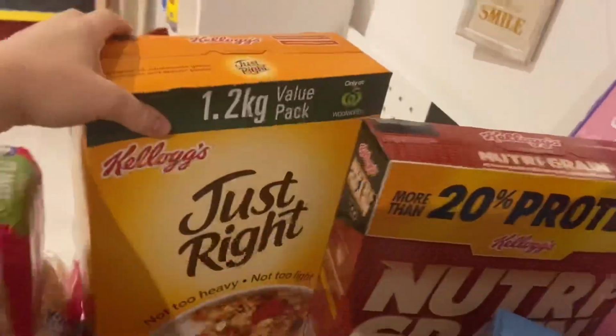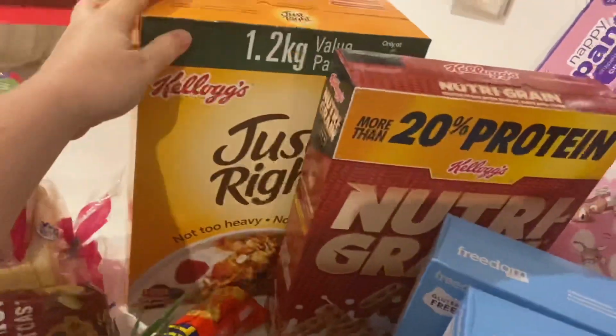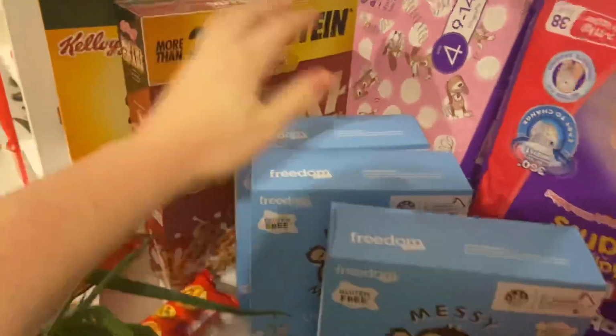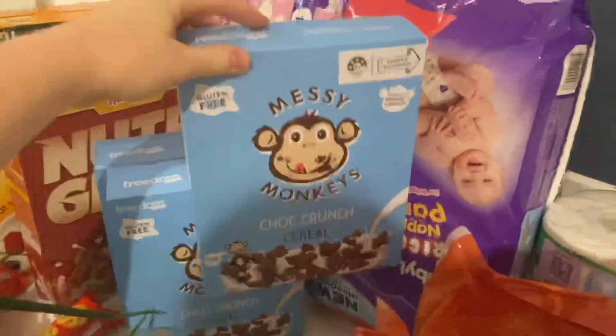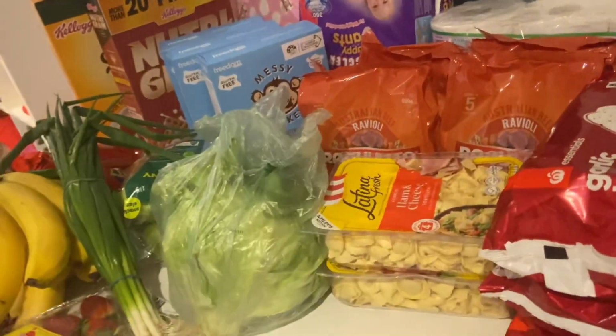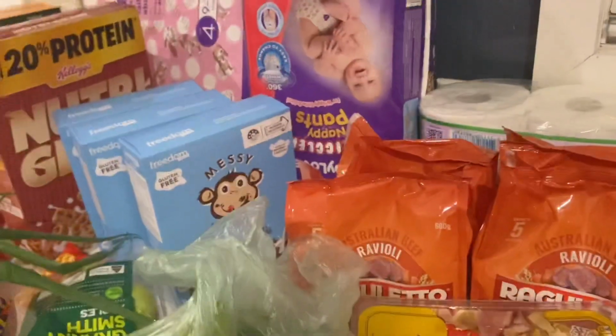I've grabbed one big packet of Just Right because that's my favorite cereal at the moment. I've grabbed a box of Nutri-Grain and 3 boxes of this Messy Monkeys chocolate flavored. My toddler loves those at the moment and the boxes are so small, so it's always good to grab a few of those. We have also stocked up on some ravioli and some tortellini.